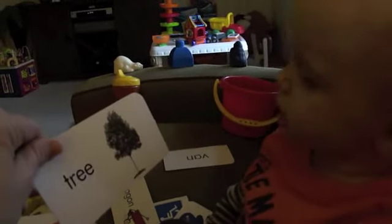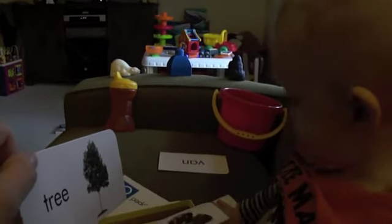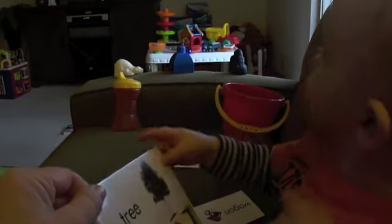Okay. Don't fall. What's this? What is that? Are you tired? Shall we stop? Don't mix them up. Put them in the box nice. Do you want to quit for now? Or do you want to tell me what that is? It's a tree. No way. It's a tree.